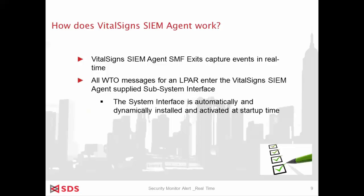The VitalSigns SIEM agent SMF exits capture events in real time, and all of the write to operator messages for an LPAR enter the VitalSigns SIEM agent supplied subsystem interface. This is initialized automatically when the agent comes up. You'll see a message that gets kicked off once you've installed the product that the subsystem has initialized, and a message that pops up saying open for business. That tells you the product is ready for use and it's now monitoring any SMF events that you have turned on or write to operator messages that you want captured. Those will then be automatically sent to your enterprise SIEM.